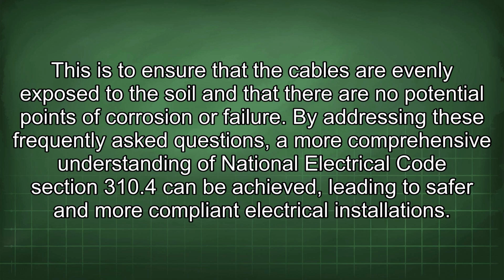By addressing these frequently asked questions, a more comprehensive understanding of National Electrical Code Section 310.4 can be achieved, leading to safer and more compliant electrical installations.